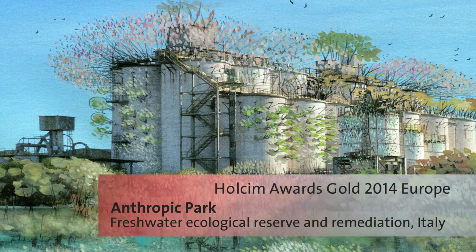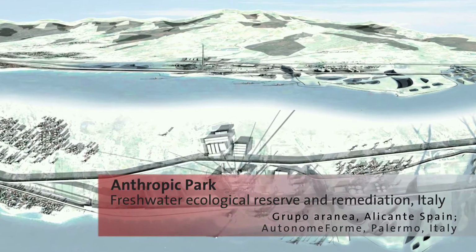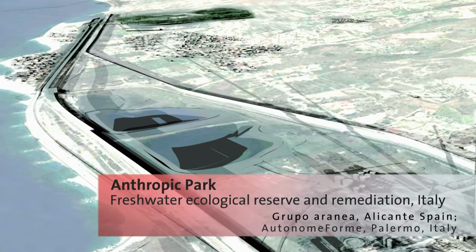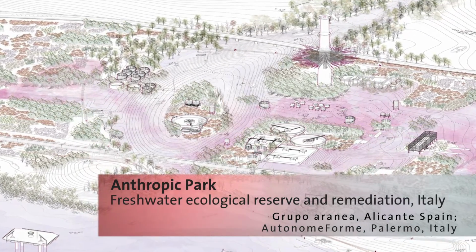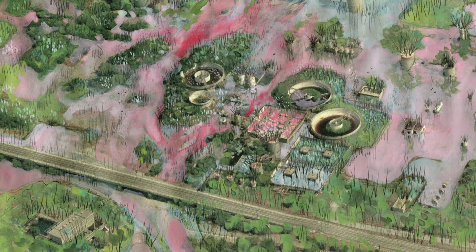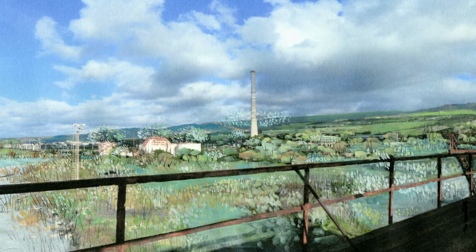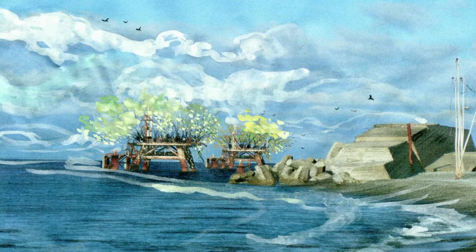Saline Ionica is located on the Mediterranean coast, at the toe of the Italian boot. 2 decommissioned factories degrade this place. Anthropic Park is designed to reinstate the natural balance of the disturbed land. The project aims primarily to support the healing power of wilderness zones by creating wetlands on part of the site and letting nature take its course.